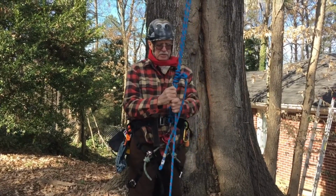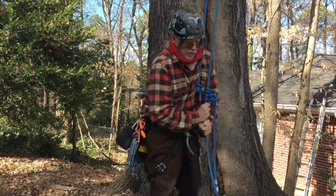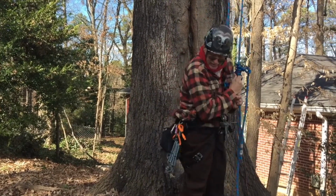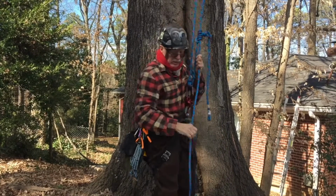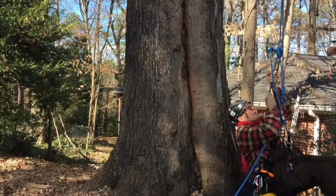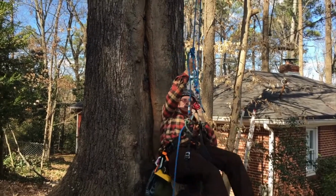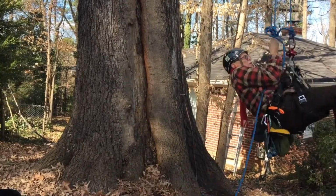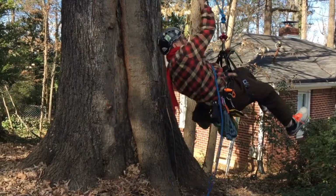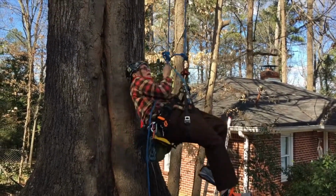So this is how it works. I pull down on one side, push the knot up. Pull down on one side, push the knot up. So I'm going to sit down in my saddle, make sure it's comfortable. Yeah, comfortable. And this is how it works. Pull down, push the knot up. Pull down, push the knot up.